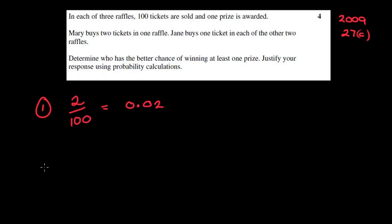The next bit is a bit more challenging, because for most cases, what people would do, they'd do 1 over 100 chances of getting that one, and 1 in 100 chances. Unfortunately, that would give us 1 in 10,000. That's actually incorrect. This is a tough one.